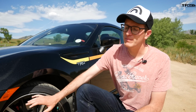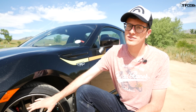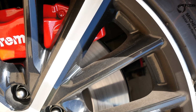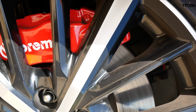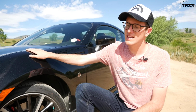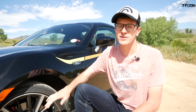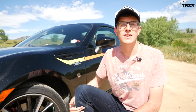I will say, you don't really get to use them all that often because you're never really going fast enough to need them. However, if you're just out and you really want to put the braking performance to the test and you slam on the anchors, I can tell you these Brembos, they stop this car incredibly quickly.